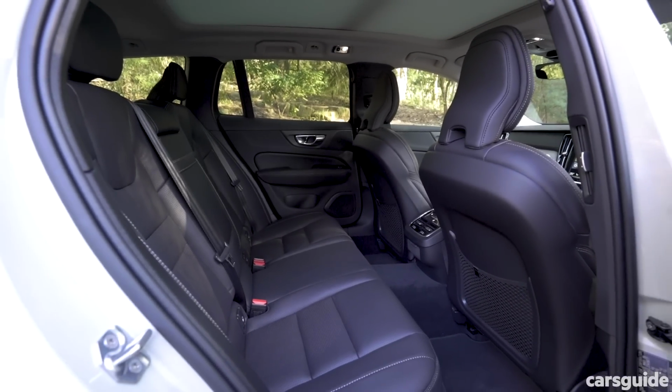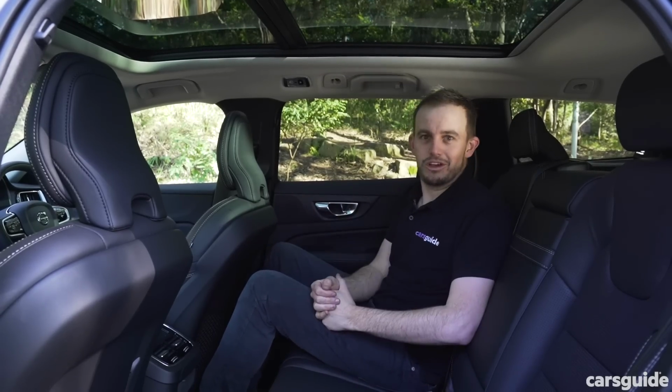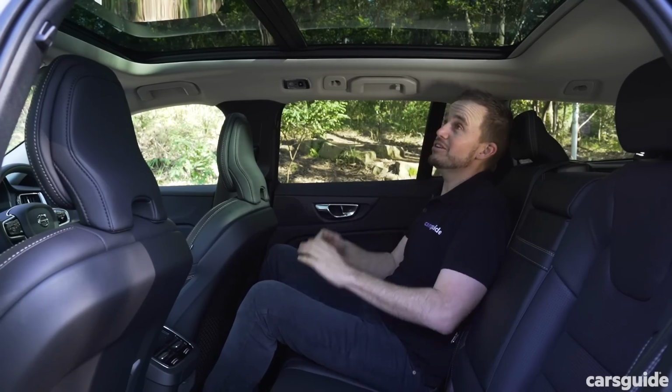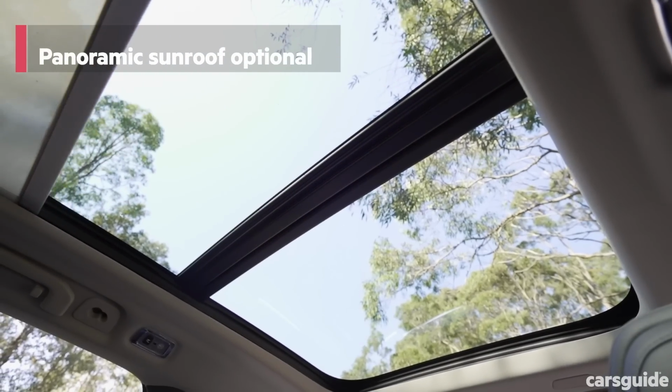The space in the back seat of the V60 is family friendly. As you'd expect, it's a Volvo family wagon. This seat is set in my driving position. I'm 6 feet tall and I've got enough knee room, good toe room, and even decent headroom with this big panoramic roof. And it's always nice to have something to look up to.